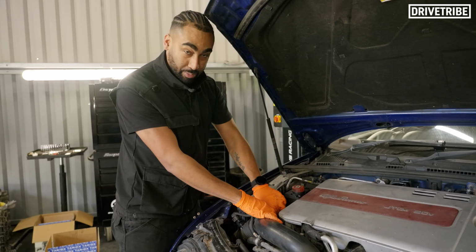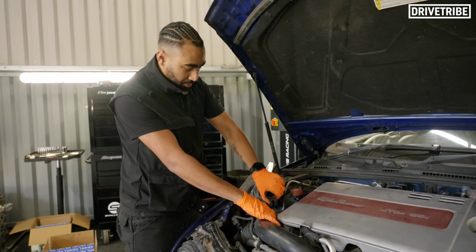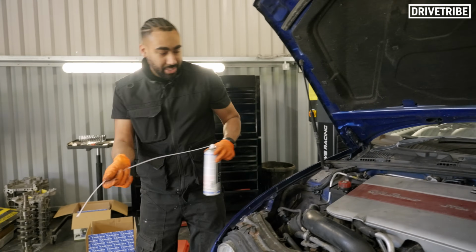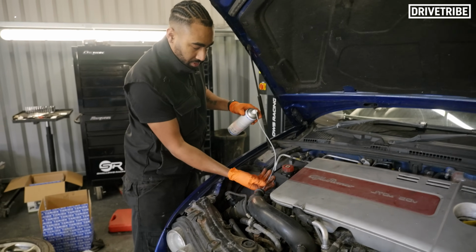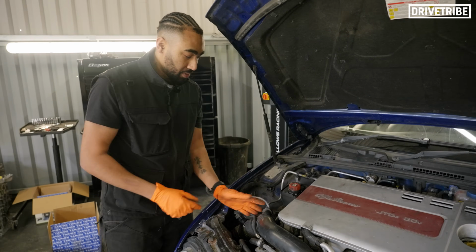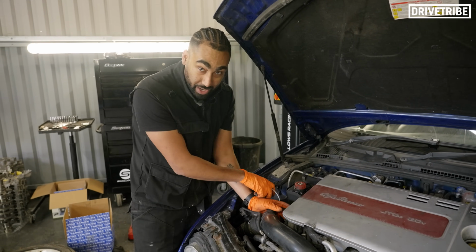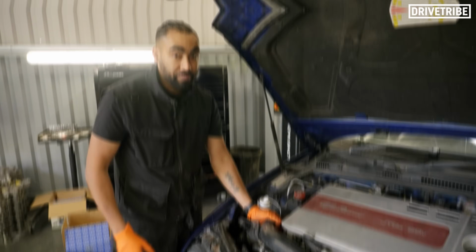So I've already taken the clip off. This one, we just lift it up and pull the pipe off. And there we go. Once we get the intake cleaner, it's got this nice long straw. We'll feed it through into the intake pipe, get it ready. And once the engine's running, I'm going to keep my hand over the hole to prevent any air leaks, and I'll incrementally spray in while somebody's holding the accelerator at about 2,000 RPM.